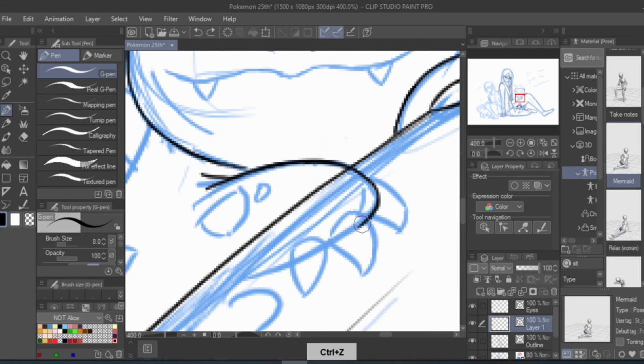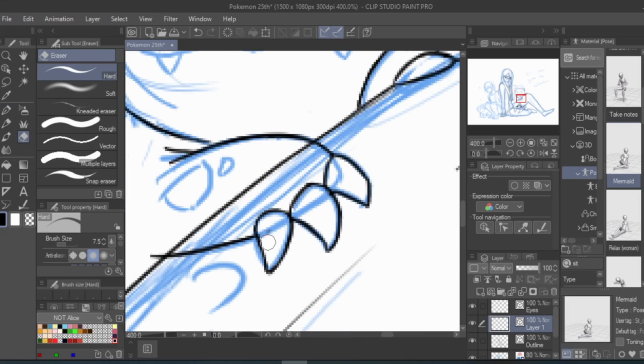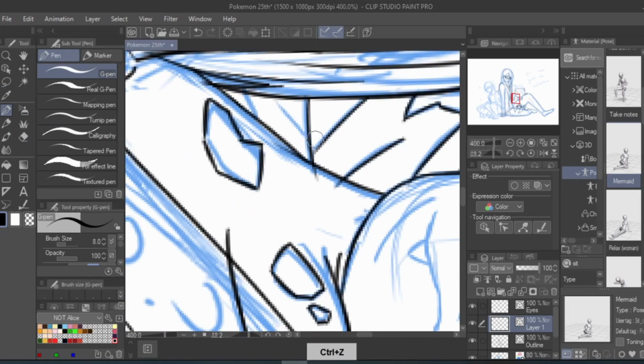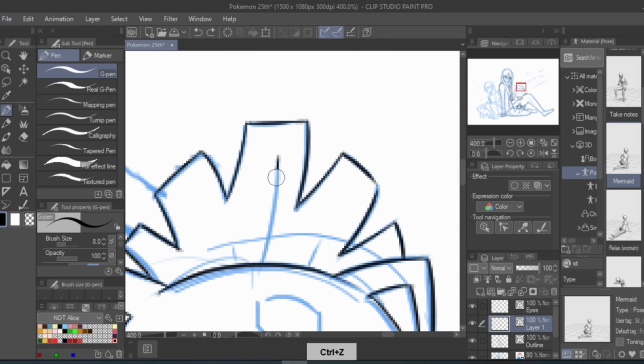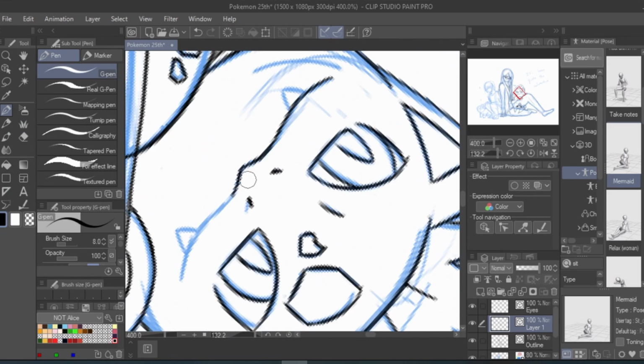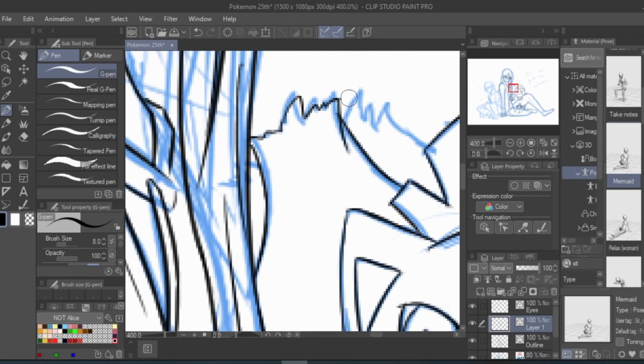I colored this picture similarly to my webtoons in that I had two separate layers for color locations regarding the background and another for character colors. I added other layers based off of shading and textures that needed to be done. Anyways, now let's talk about Pokemon.